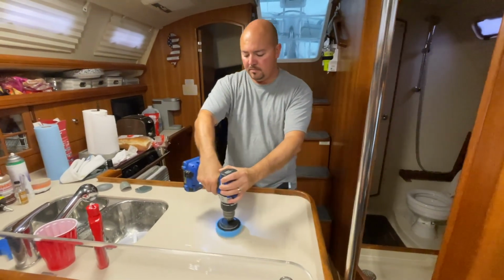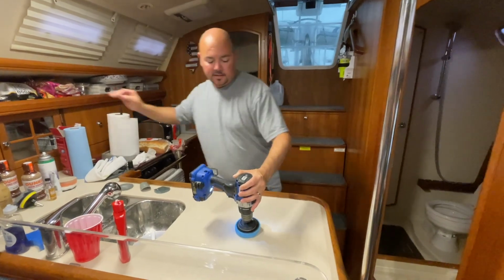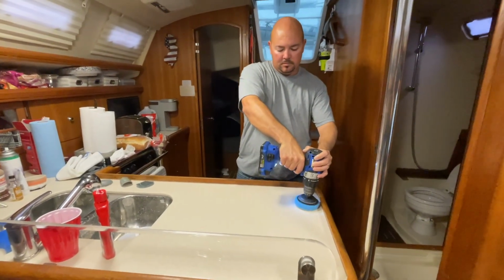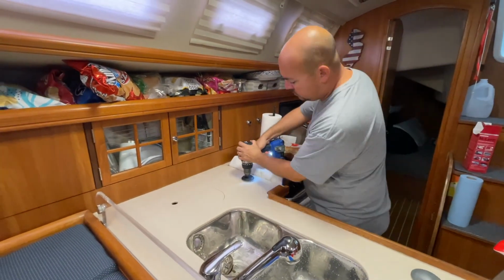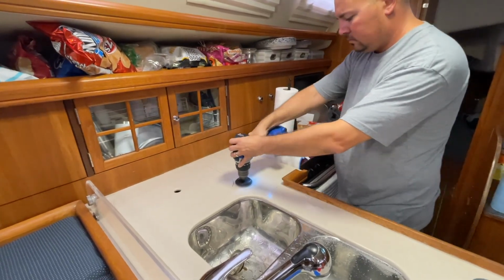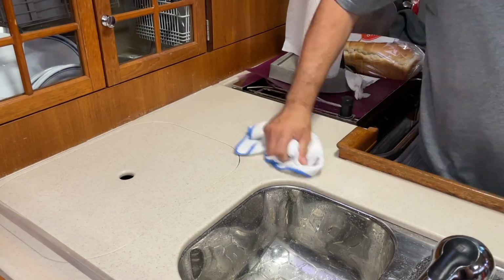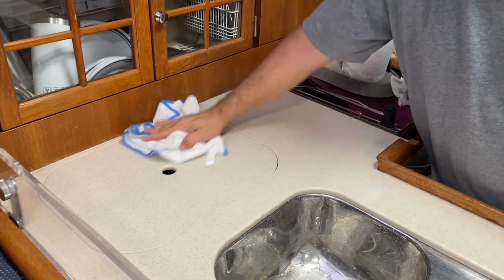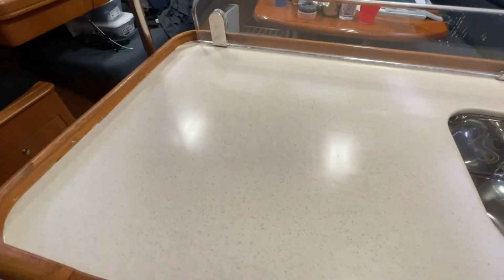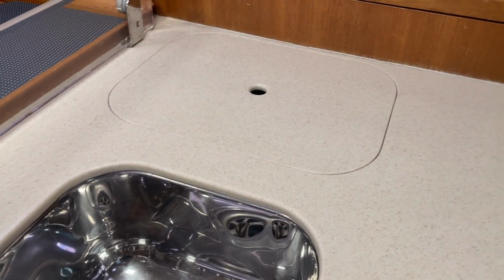Is that polish? Yep. Best thing to use. Headlight restore kit. Wet sand, 3 stages, and polish. Finished product. Look at that shine. He did the sink too. Looks brand new.